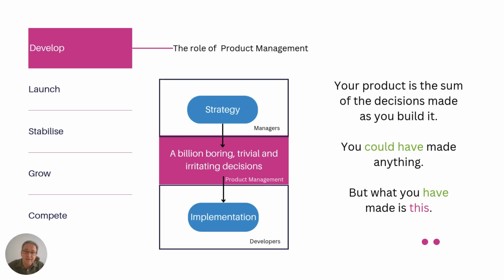Those decisions are not arbitrary, valueless, or unimportant. They capture your understanding of the market. Building a product is a process of compromise. If it's going to be X, it can no longer be Y. If you want it to be big, it can no longer be small. A yellow button can't also be green.